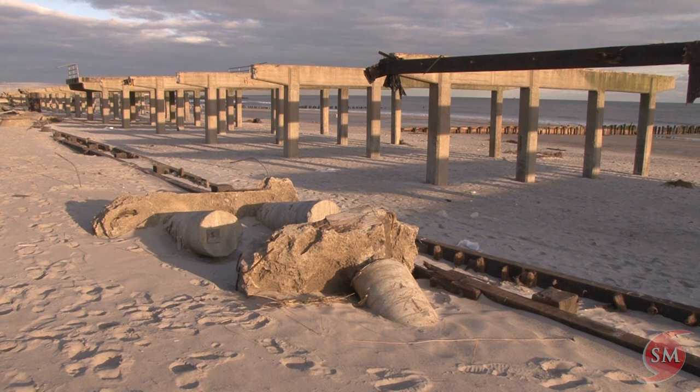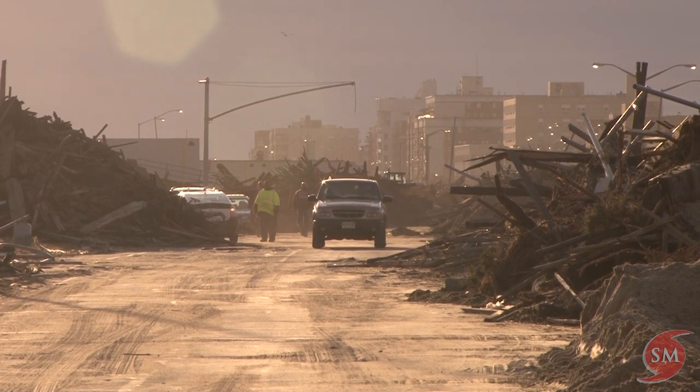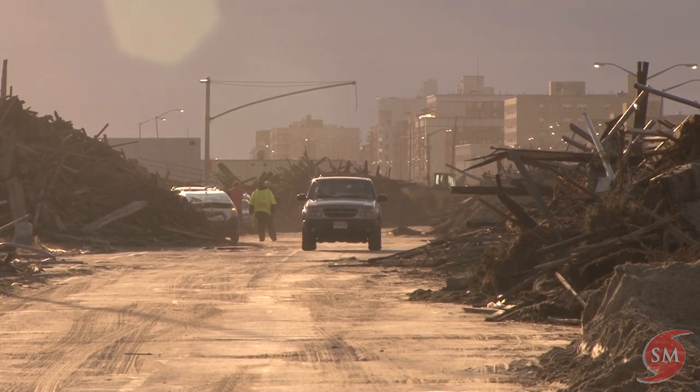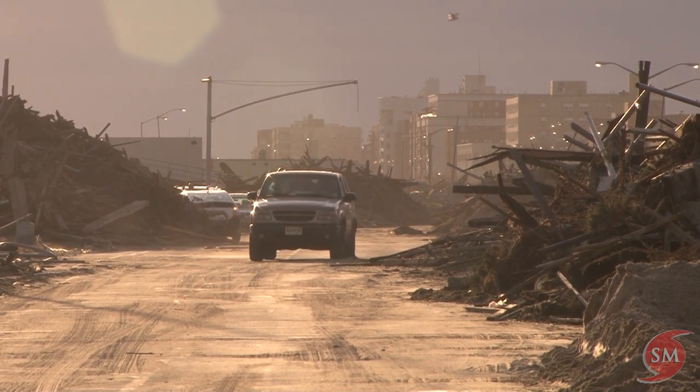Returning to Rockaway Beach a few days after the storm was very surreal. The only thing that was left of the boardwalk were the concrete pillars. As far as you could see, it was just a sea of splintered wood and sand. The boardwalk and the residential homes right at the coast were no match for Sandy's storm surge.